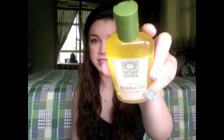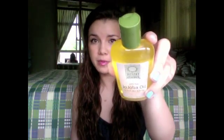Okay, so the first thing I have here is my new favorite makeup remover, and this is Desert Essence's 100% pure jojoba oil, and this is the 4 fluid ounce bottle. And I heard about this through Polka Dot Peony. She had been raving about this in one of her videos. She's been using it for years, and so I decided to pick it up because I needed a new makeup remover.